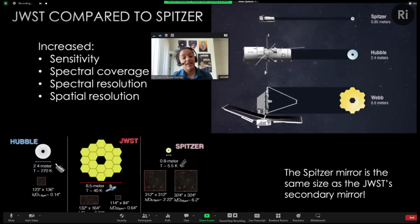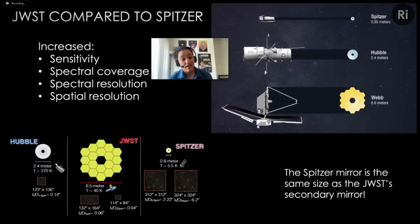So there are major advancements from Spitzer. Again, the size, 6.5 meters, is a big step up from Spitzer's 0.8 meters. And just to put it into context, the Spitzer mirror is the same size as the JWST secondary mirror. And the secondary mirror is the one that's on the end of the boom that focuses the light into the instruments. So that's how big JWST is compared to Spitzer. And the instruments are also more advanced. They're more sensitive and have better spectral coverage. We have better spatial resolution and better spectral resolution as well.